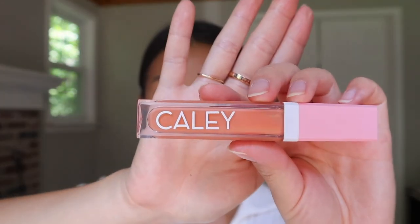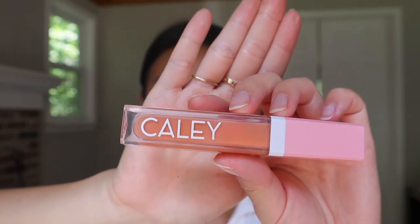So the last step would be lips, and I am not a big lip product person. I normally just apply Vaseline for my chapstick and that's it. I have this lip gloss from Caley Cosmetics. It's in the shade Coconut Kiss. It's a beautiful nude peachy color. And I really love this because it does give a tiny bit of color on the lips, but nothing too extreme. And it's also such a thin, lightweight formula that it doesn't feel like a normal lip gloss. It doesn't feel thick, which is exactly what I want when it's 98 degrees out here.